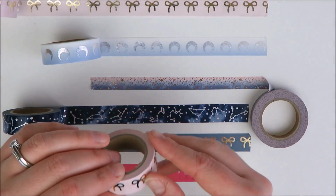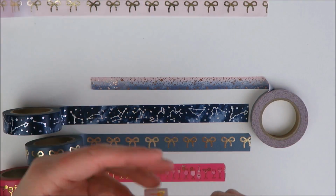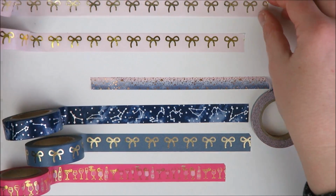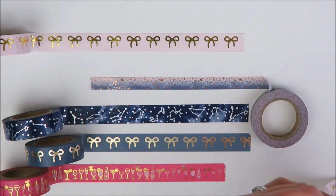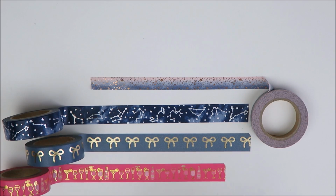So here's the older one, and it is a much brassier gold. And then this is more of a champagne-y, silvery gold. So hopefully you guys can see the difference there. This is a very brassy gold, and then this is a much lighter, paler gold. And I actually really like that a little bit more. So I'm really glad I picked that up, even if it's just a subtle difference. So that is everything I got from Simply Gilded.